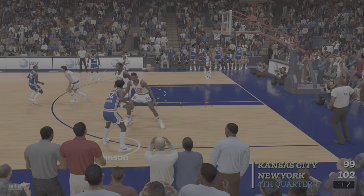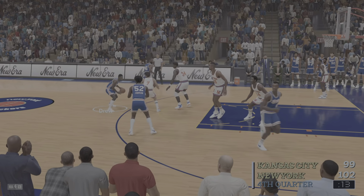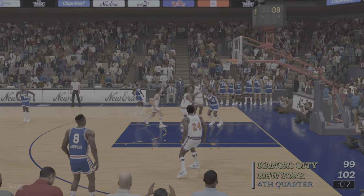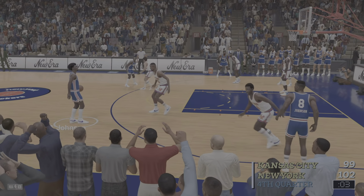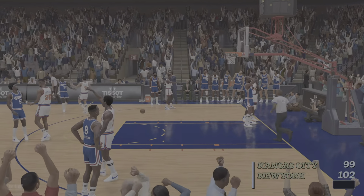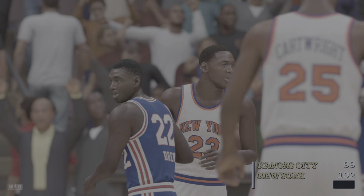Thompson dishes to Johnson. Passes it to Drew. Johnson the screen. Johnson right side. Lets it go with a three. Off target from downtown. Here's Drew. Oh, he couldn't make that shot go to force overtime. So a close game sees New York take this one.